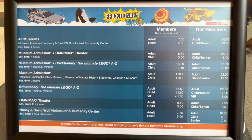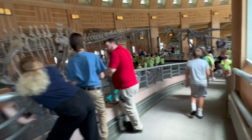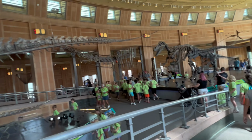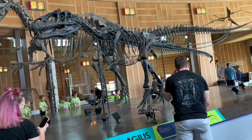So we're going to go through here and check out a handful of these exhibits, and I'll point some things out along the way, maybe some of our favorite features. And we hope that you enjoy this place as much as we do and end up coming out, whether it's yourself, a friend, or bringing the whole family. You'll see that there's enough to offer for everyone here. So let's go ahead and take a look.